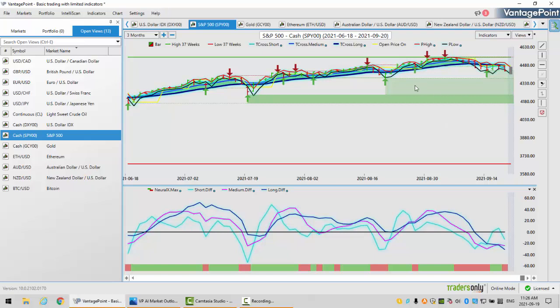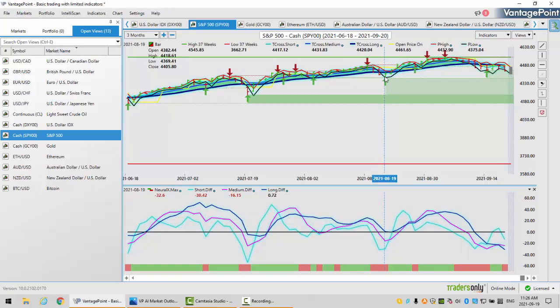So again, I think the verified support low we have in the VantagePoint software is identified at 43.69, but this is a very significant support zone here at the low of 43.35. So again, only in my respectful opinion, I believe that this is going to turn back to the upside either just before the Fed or just after the Fed. Our medium term has crossed our long-term predicted difference, but we are below the zero line.